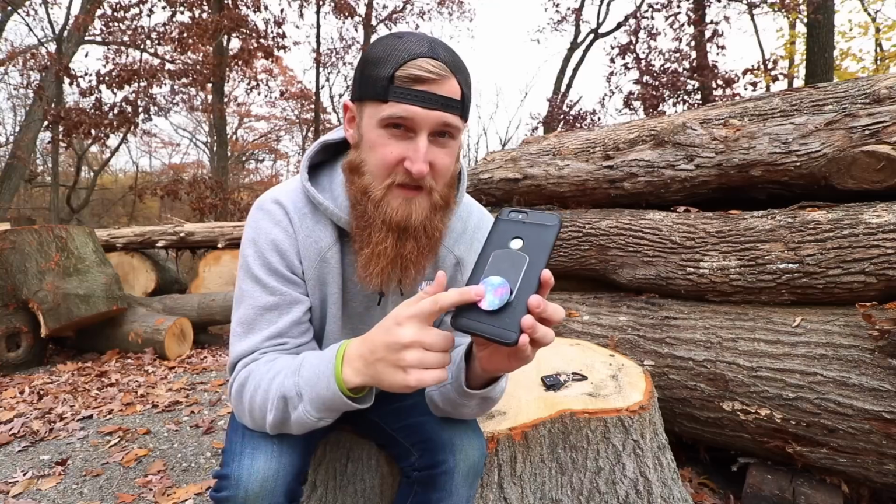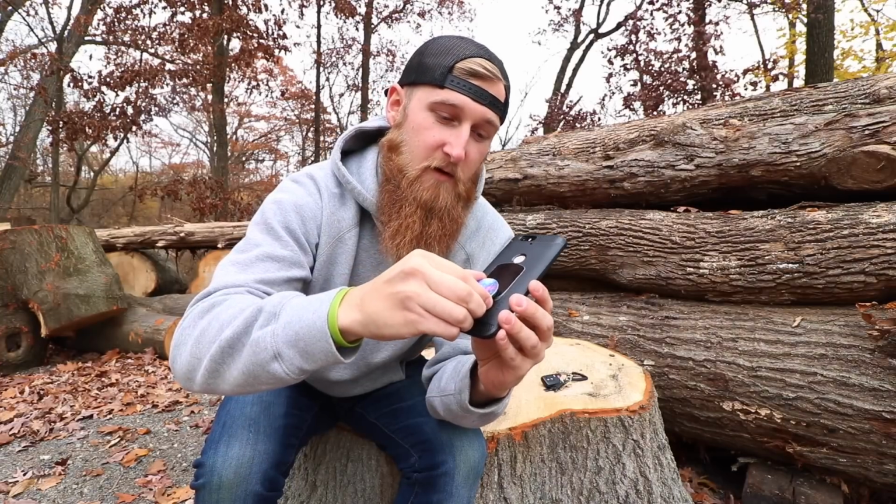Pretty good idea. This thing right here is actually new as of today. It's called a PopSocket. It sticks to your phone and it pops up off the back like that to give you something to hold on to the phone with. You can also wrap headphones around it, or if you place it in the middle of the phone, you can bend it sideways and use it as a stand. So far, I really like this thing.